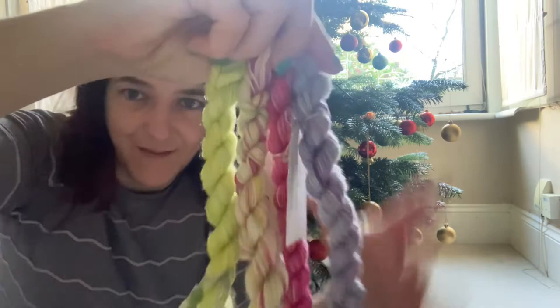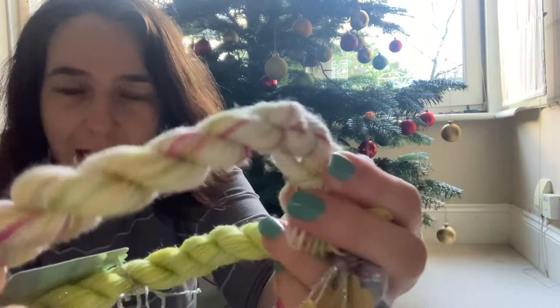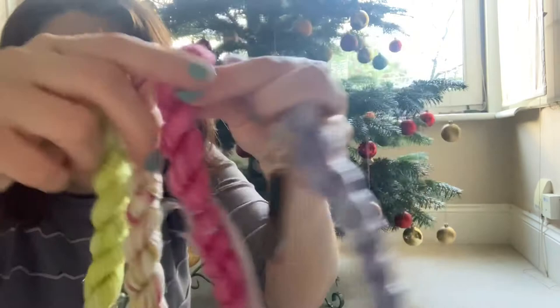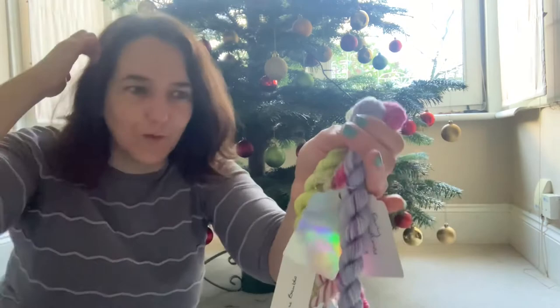And here we go. So we've got this lovely lime green. And then there was this sort of paler one with green and lime in it and a bit of yellow. And then this pink one. And this purpley one, look at that. So I'm not sure what to do with these either. I'm so non-committal. I went out of the screen there. I'm not sure what to do with these.